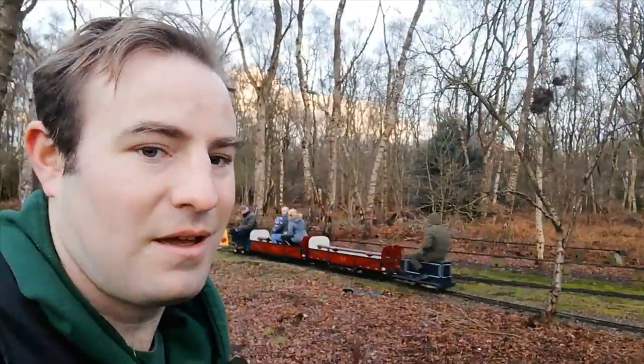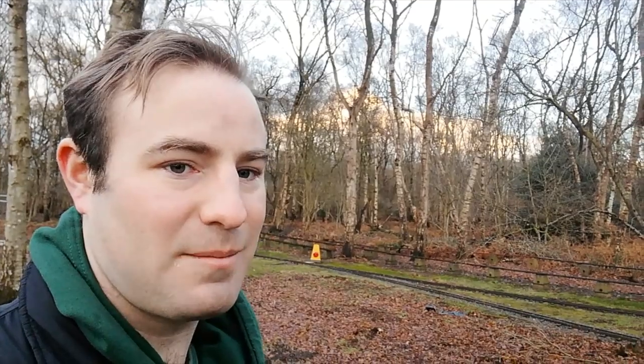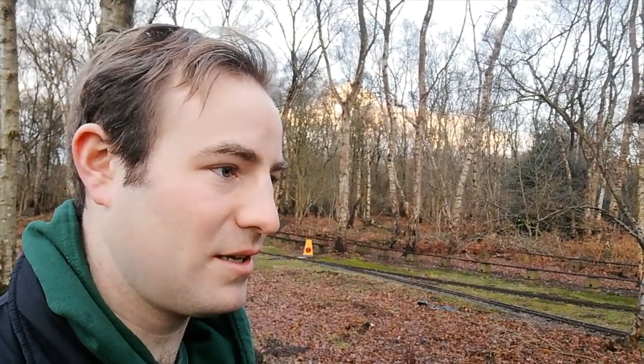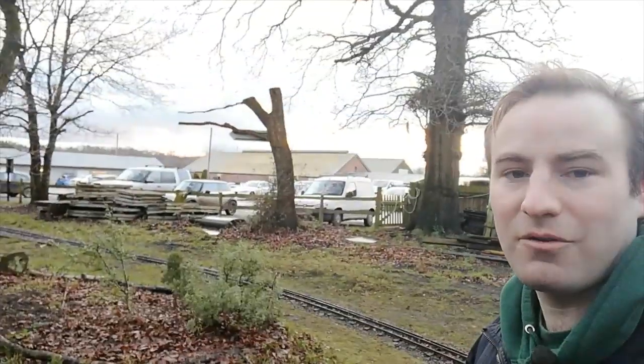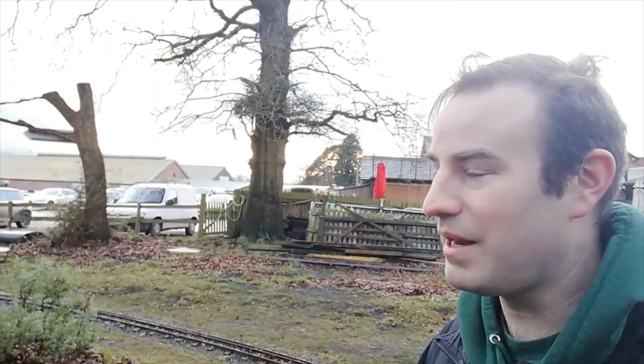So that pretty much concludes my afternoon at the Mid Cheshire Model Engineering Society's Miniature Railway. I've really enjoyed it, and if you're ever in the area, do come and visit not only the railway but the whole of the Blakemere Craft Village. You could easily spend a day here, so there really is a lot to see. So, do come and visit them.